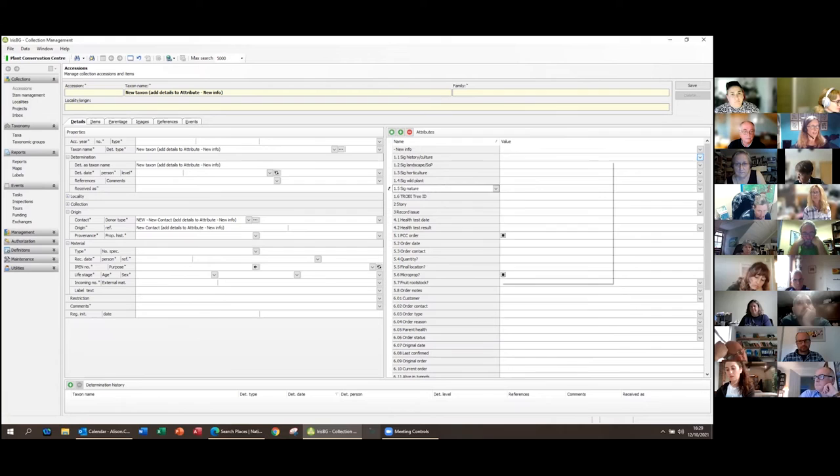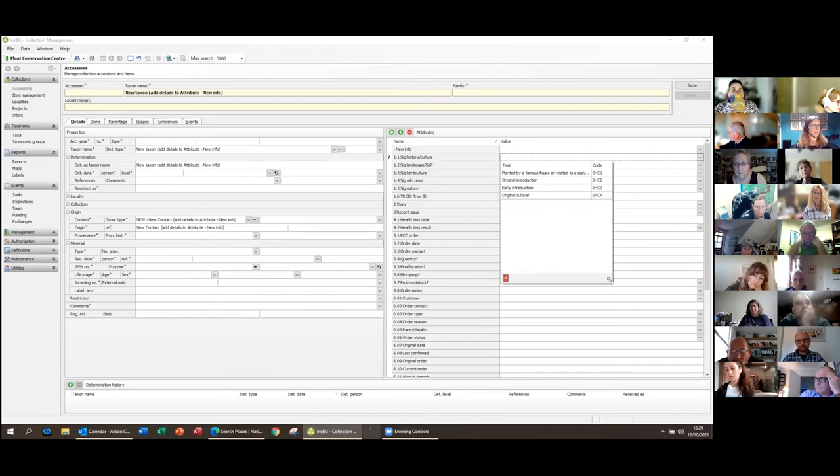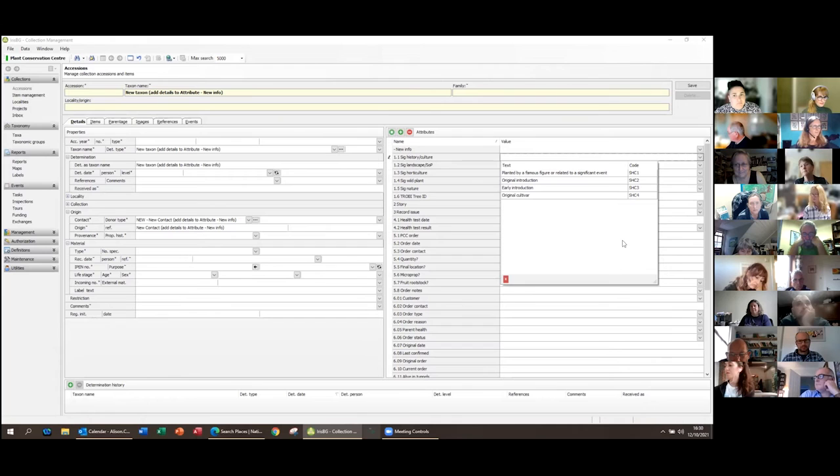So for history and culture, we could have a plant that has been planted by a famous figure or related to a significant event. That would be something like Isaac Newton's apple tree or the Tolpuddle Martyrs' tree, which is a sycamore where a group of activists met a long time ago, or Ankerwycke Yew, which was where the Magna Carta was signed. So things that were significant historically.